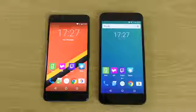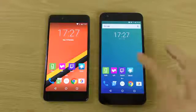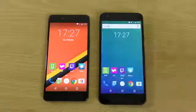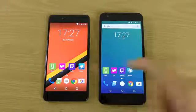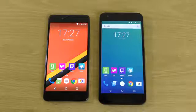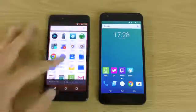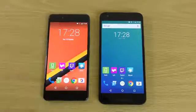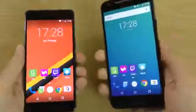Hey guys, so now that I've updated my OnePlus X to Android Marshmallow, I just want to do a comparison here with the flag bearer of Android, the Nexus 5X, which is obviously running Android Marshmallow itself. So we can just have a look at the performance here. A lot of people have been saying that maybe Google should have made something a bit more like the OnePlus X here. Very nice glass kind of build quality with a very nice AMOLED display, but is there a difference in terms of the performance?